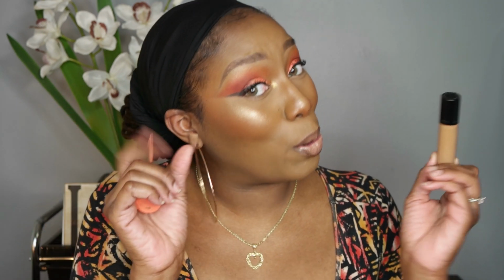Then I go in with the Juvia's Place Foundation. This is in the shade Kampala and pretty much matches my skin tone, and I go in with this on top of my eyebrows just because I don't like to have that halo eyebrow effect. So this is pretty much my skin tone, so even though it cleans up the brow, it doesn't look a little crazy. I don't want to say it, but sometimes those halo brows be looking a little crazy. Okay, that's what we're not gonna do for 2021. Okay.